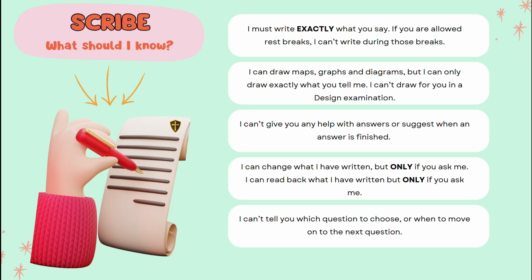A scribe will write your answers for you during your exams, and there are some key rules that they must follow. A scribe will write exactly what you say word for word. If you're taking a rest break, the exam is effectively paused and so nothing will be written during the break. Maps, graphs and diagrams can all be drawn, but will be exactly how you ask for them. Scribes cannot draw for you in design examinations. Scribes will not give you any help with answers or make any suggestions that could indicate you've answered enough.